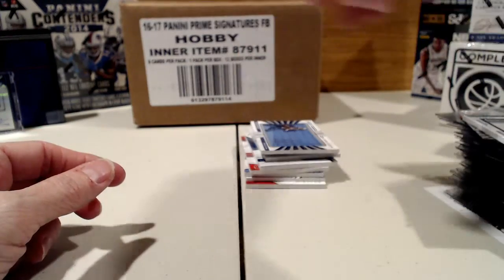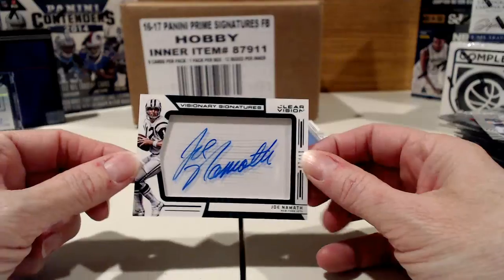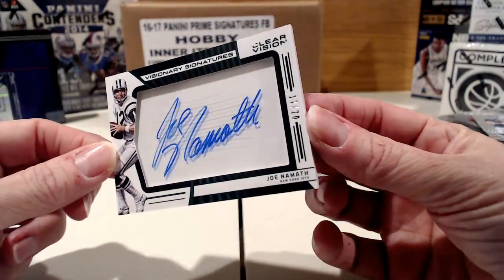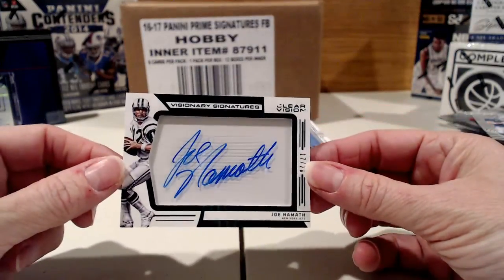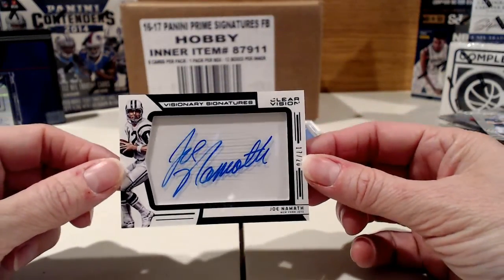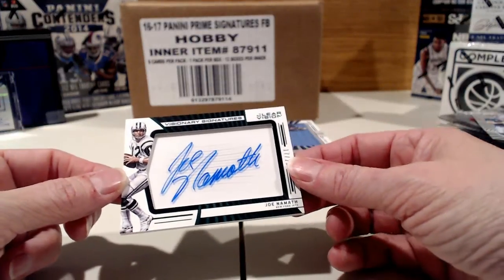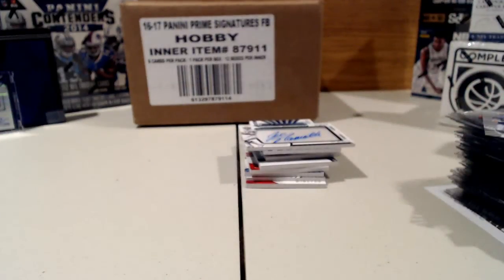And then our absolutely best hit of the night. Oh yes, how pretty it is. Joe Namath, 17 of 20. So sweet. Whoever has the Jets, if you want this to go in a one-touch or something, man, just let me know. I would just charge you whatever I have to pay for it at the hobby shop, and I'd be happy to put it in. Or if you want insurance on it when it ships or something, let me know.